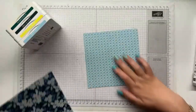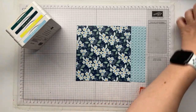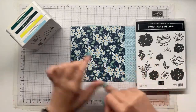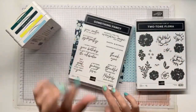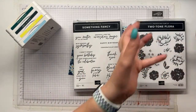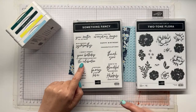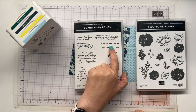Right, so we have this and this. We have somewhere to go. We've got colours. I have these flowers. So I want to use these 2 beauties because they match. But I would like to find a sentiment and a label and put this on the edge of the label. This is kind of where I'm going. But, so this Something Fancy stamp set coordinates with the two-tone Flora, because the two-tone Flora obviously has no sentiment, so they paired a complete sentiment set with it. Now, I'm not going to forget my mum's birthday because I'm actually seeing her on her birthday, so I can't use that. So we've got a happy birthday there.